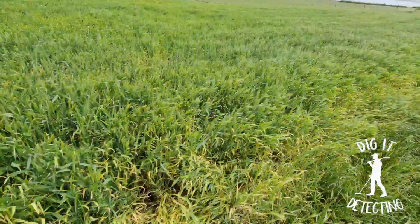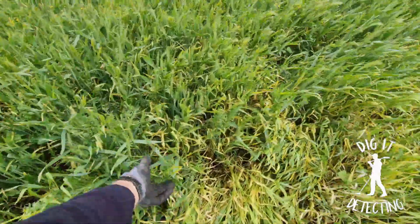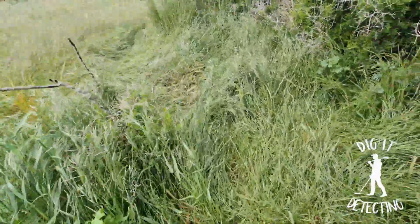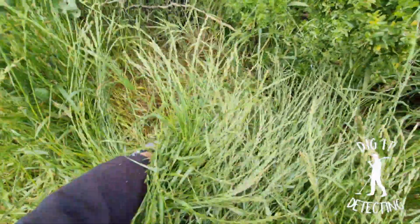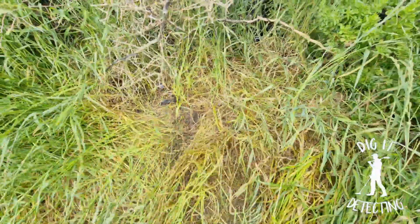Now look at this crop that he's about to cut too. This is what they're about to cut, and it's like vetch and wheat. So very nice, a beautiful crop. They're going to have a good year this year, the farmers, I dare say. Let's pull some grass out here. Let's see what we can expose on this side.